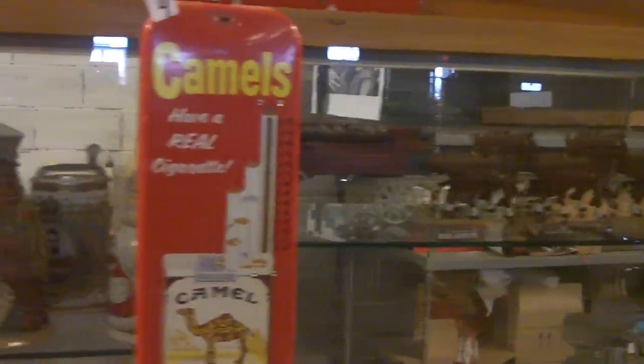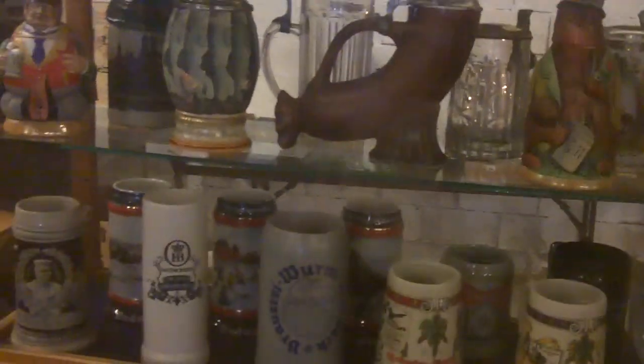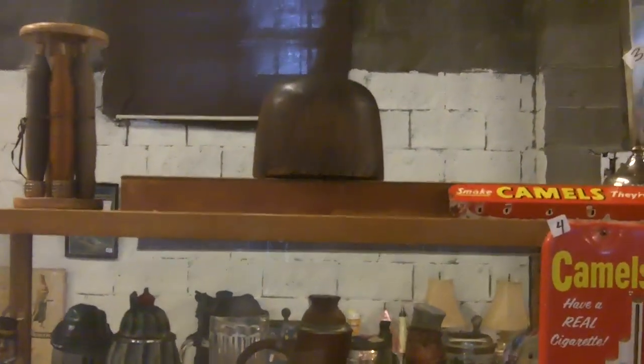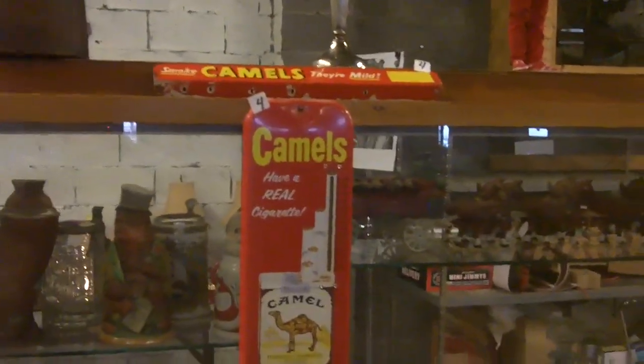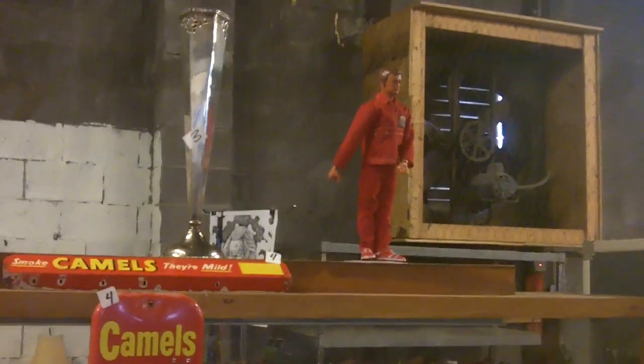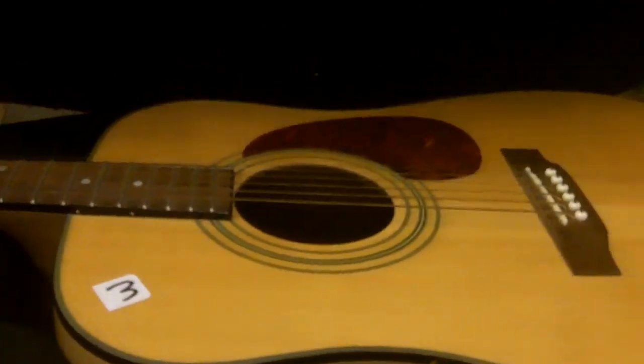Some decanters and weighted sterling, Budweiser cast iron truck, Phillips head screw, bunch of steins, some old hat forms. Couple old Camel cigarette items. Steve Austin. It's a great Silvertone guitar, like brand spanking new. Still has the paper over the strings. And this is a Hohner, which can be really good guitars.